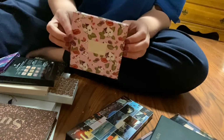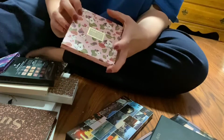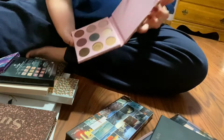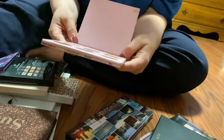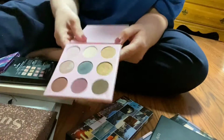I think my sister actually wanted this, and so I'll just give it to her. It's the Winky Lux palette. It came in a BoxyCharm. It's the kitten palette. If I can open it. It's really pretty, but I don't use it. It just sits in my drawer, and I've had it for two or three years. And sometimes I'll dip into this color, and sometimes I'll dip into those. But I don't actually use it.